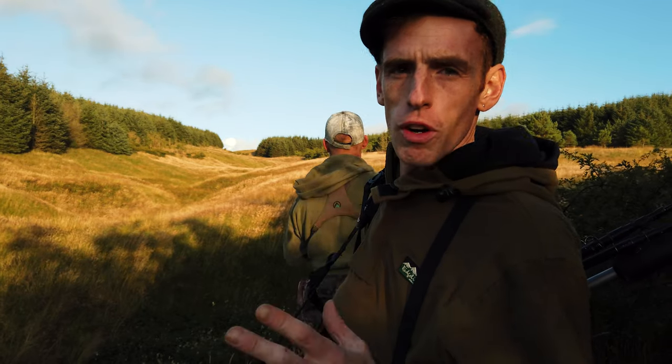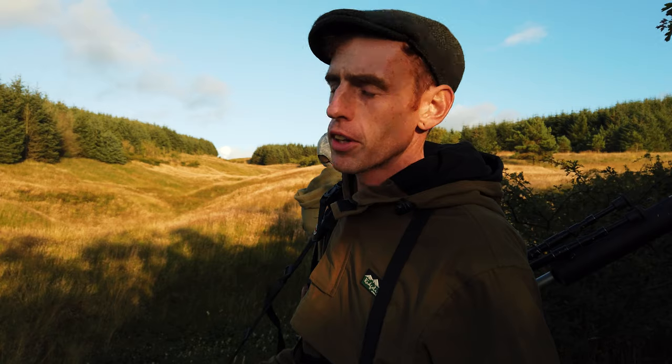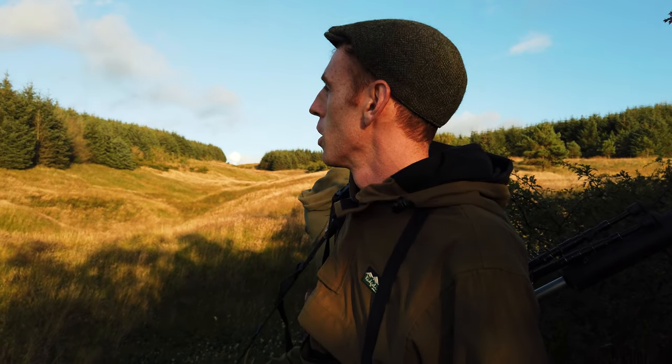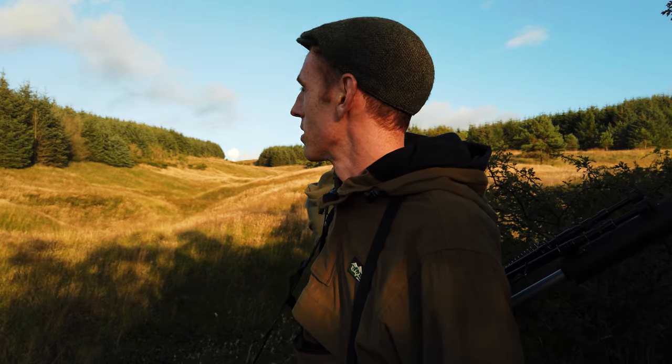It's good. Yeah, it's good. Having an amazing opportunity at a roebuck. Hit him. Really good solid hit, made good contact, so very confident about it. Maybe a touch high, but we're just going to go over and start the recovery. Again, a massive thank you to Graeme for finding such a beautiful specimen in such a wonderful location as well.